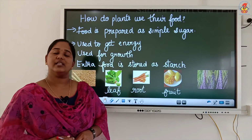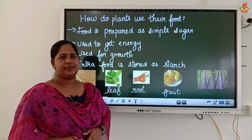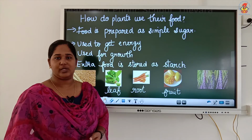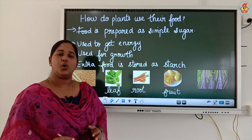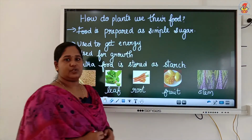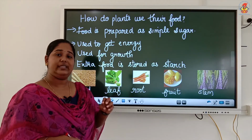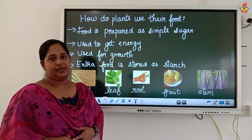And the last one is sugar cane. Which part of a sugar cane do you eat? We eat the stem of sugar cane. We don't eat the leaf or root, isn't it? Because extra food in a sugar cane plant is stored in its stem. So here it is in the stem that the extra food is stored. So in whichever part of a plant the extra food is stored, that part is the edible part of the plant that is eaten by animals.